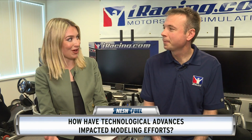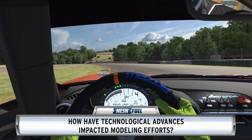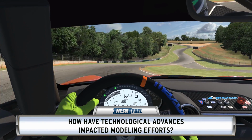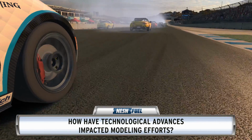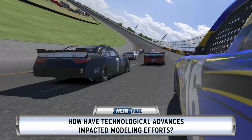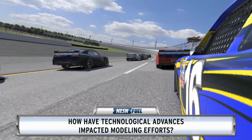I imagine things have evolved quite a bit since you first started doing this. For sure. I mean, we're always working on the physics, always trying to improve it. Dave Kemmer has been working on the tire modeling alone for about 6 years. And every time he changes his approach and makes improvements, every car needs to be updated to suit. So there's always things going on. No matter how old the car is in the service, we're always trying to improve it.